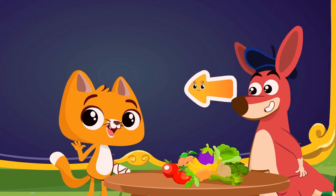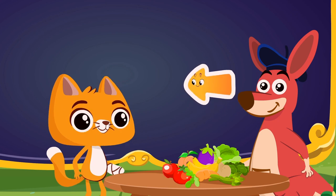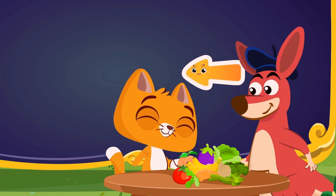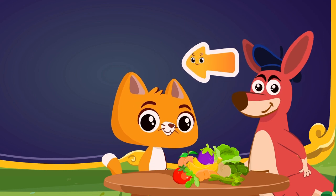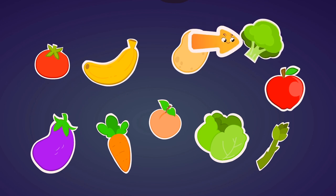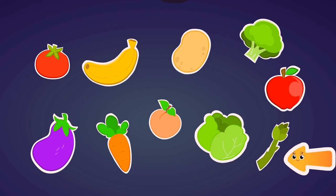About fruits and vegetables with Caddy and Kangu. Let's see. What do we have here? Fruits and veggies. Delicious! Do you know all their names? Tomato, banana, eggplant, carrot, potato, peach, broccoli, lettuce, apple, and asparagus. Good!